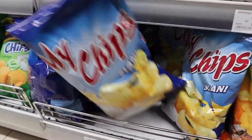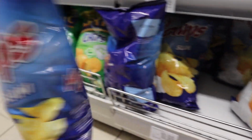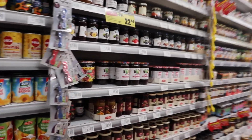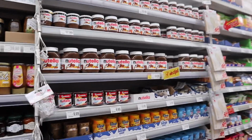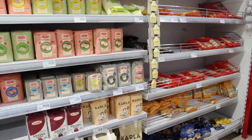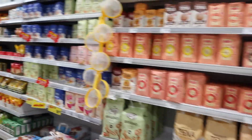I want to get their own, like my chips. Slani. Let's try Croatian brand. Yeah, these are Croatian brand. Oh, there's jam and stuff here. Nutella. Oh. Strawberry jam for $24.99 kuna. Okay, put it in the cart. These are all like flour for baking.